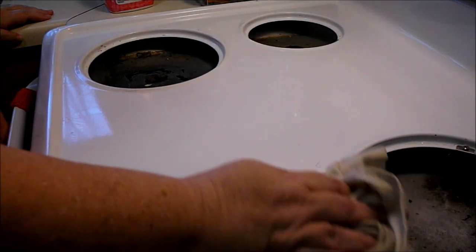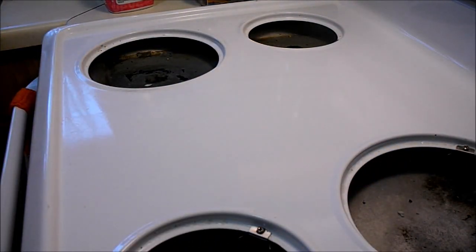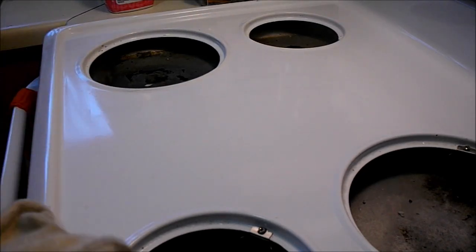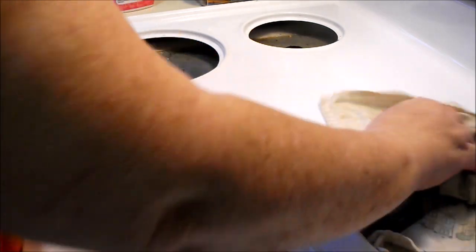I have these small hand towels that are for the kitchen, and I use them to wipe up after I clean, to get all the crumbs and the cat hair. Believe me, cat hair is everywhere.